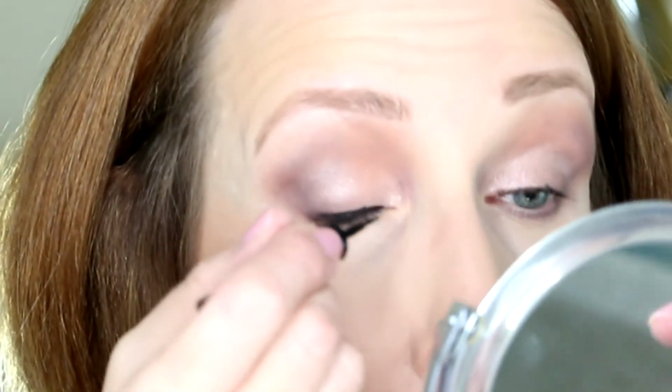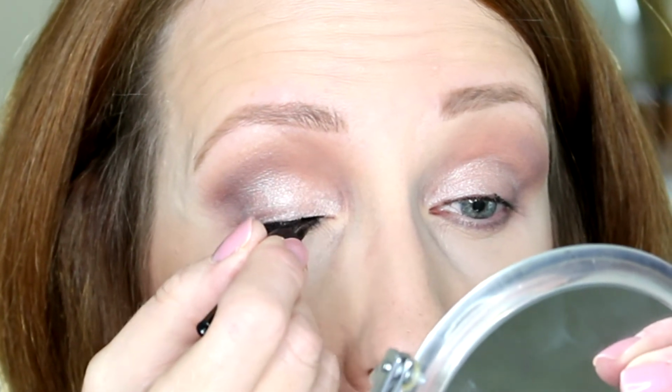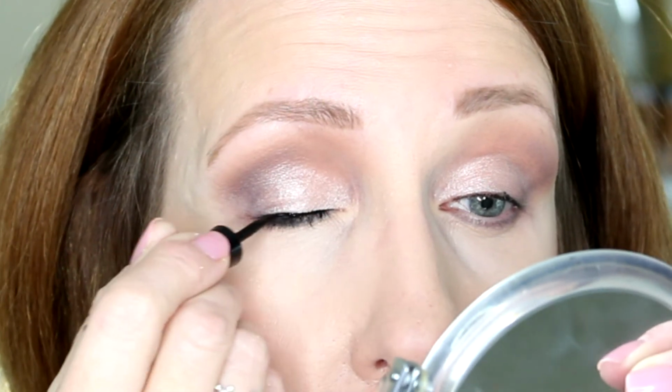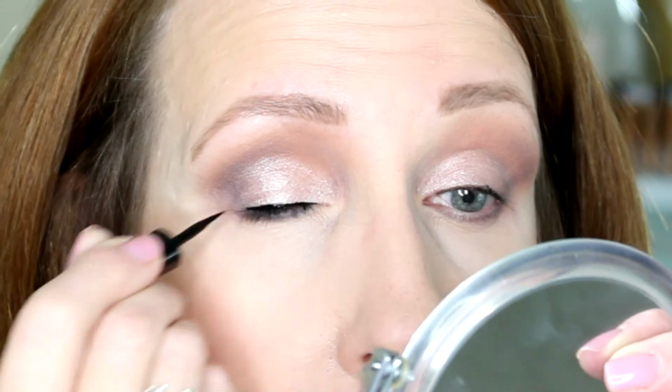I'll use this one. This one is from Wet n Wild. A little brush there. I'm going to go ahead, again, go right in the corner. And just do little strokes here. That's it. You can do it thicker if you want. I don't really like to do a really thick line.